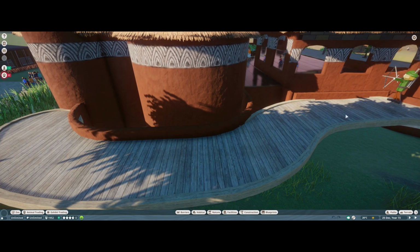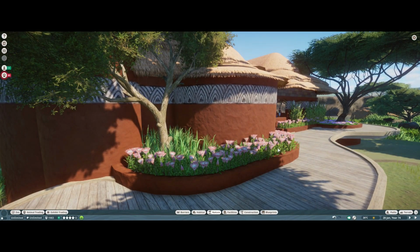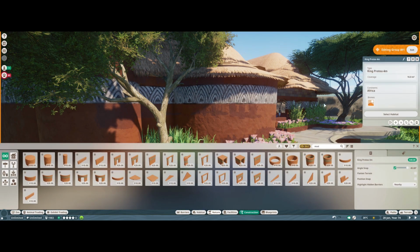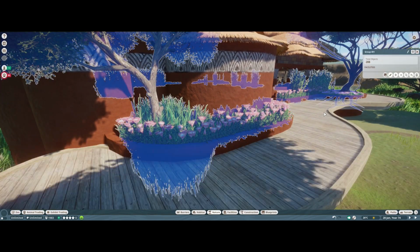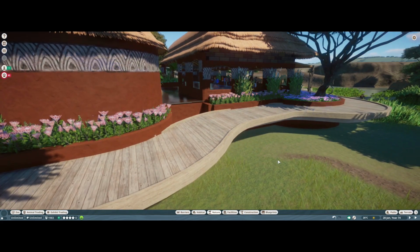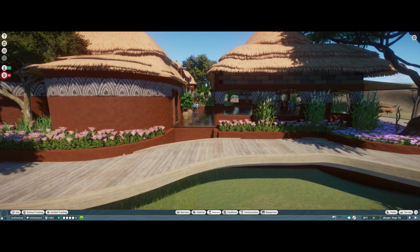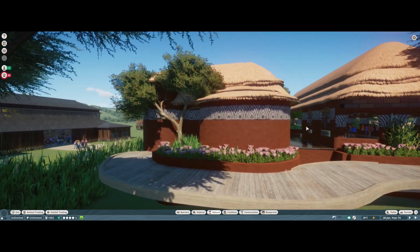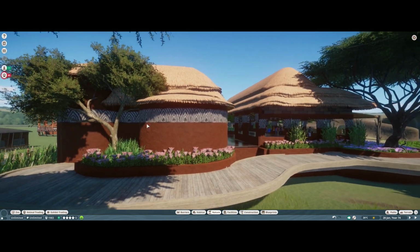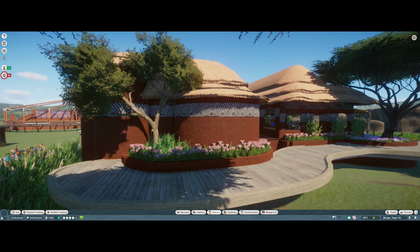Alright. Plants, we have our grasses, and then we have the, what is this guy called? The King something. King Protea. So we've got the King Protea, we've got the African daisies, and those are our main palette: the grasses, King Protea, and African daisies. So I put a couple trees in just to add something interesting in each one of these little beds.